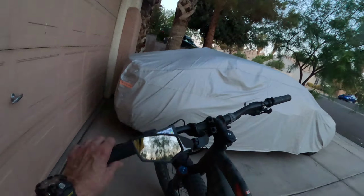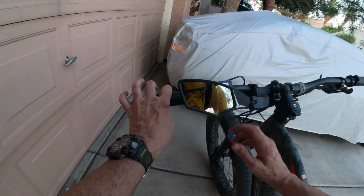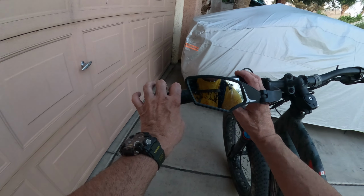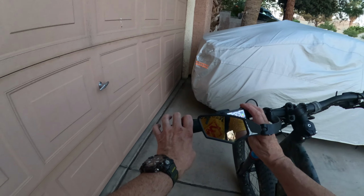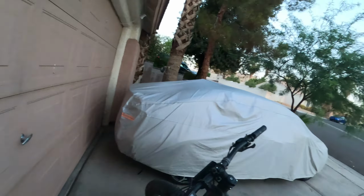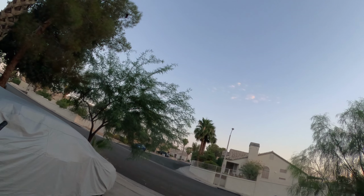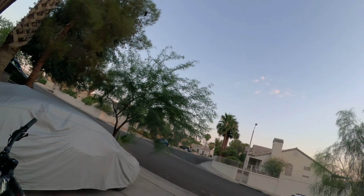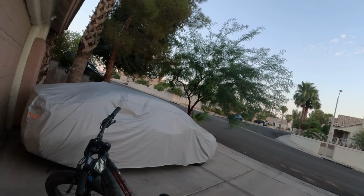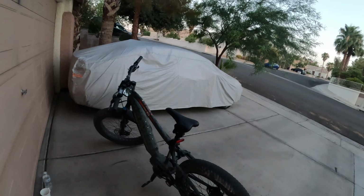We've got about 1,000 miles on this bike, or 1,200 miles. Let me see how many miles. There's a tripometer. About 1,300. There's a trip thing there. No troubles. No troubles to speak of. Other than flat tires.